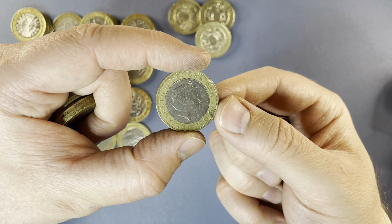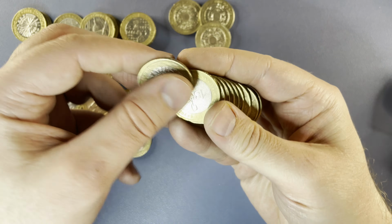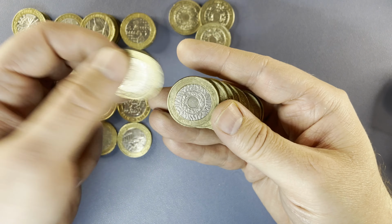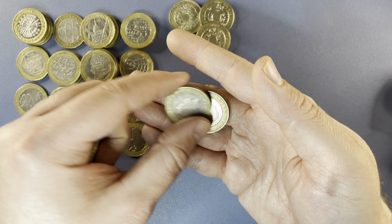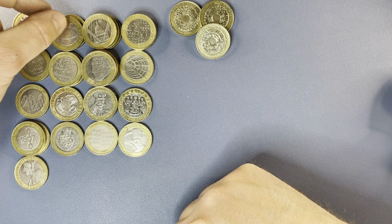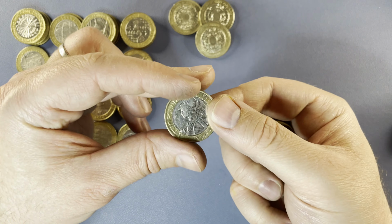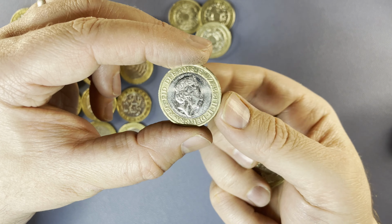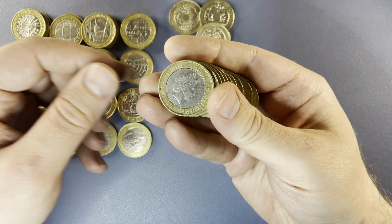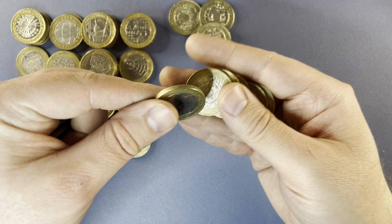Another Act of Union. Let's just check the rotation. Absolutely fine. Another abolition of the slave trade. And another Rugby World Cup. See another Britannia here. Let's see what date this one is. Another 2016, still very cool though. Another Brunel's portrait with the correct edge inscription on.